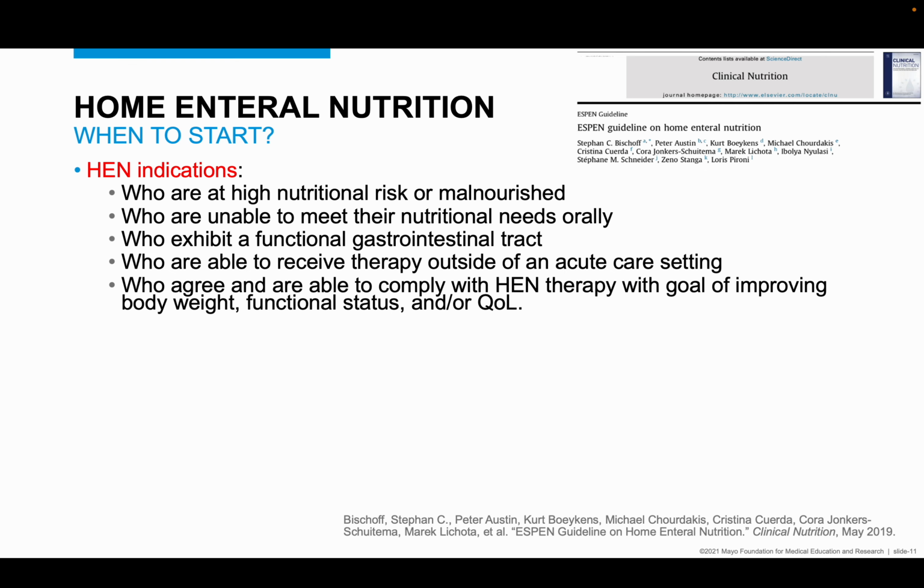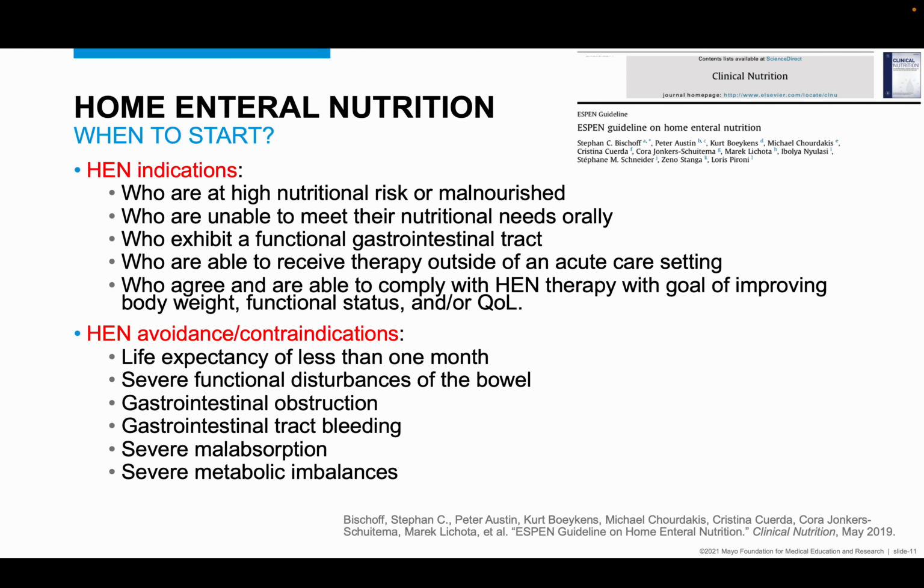So I think if the gut works, we should try our best to use it. That's pretty much the indication for enteral feeds, right? But in situations where we're not able to meet nutritional needs by oral intake, we sometimes have to rely on enteral nutrition, using some sort of tube to provide that.